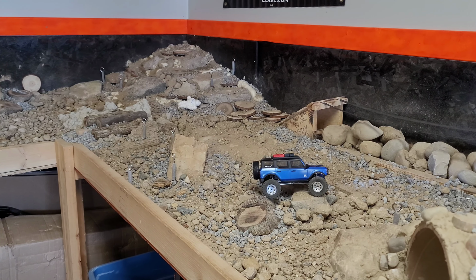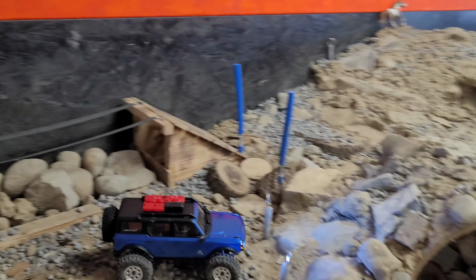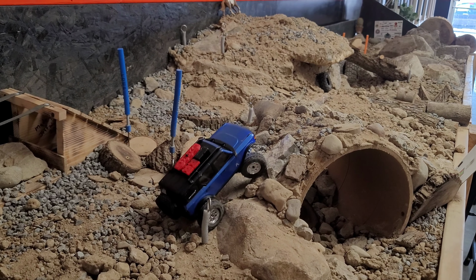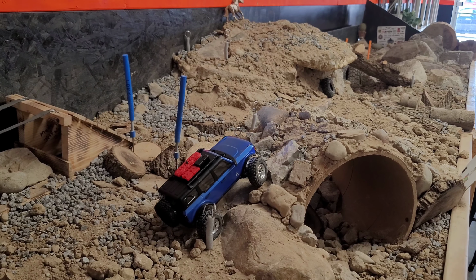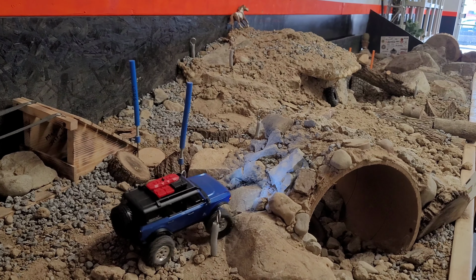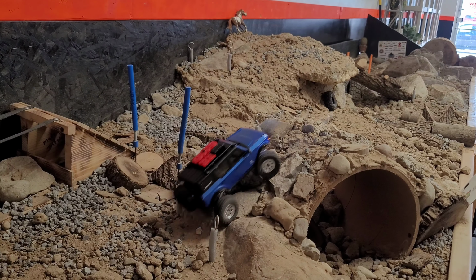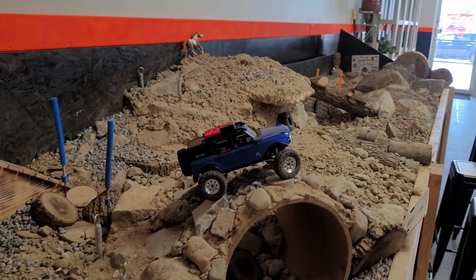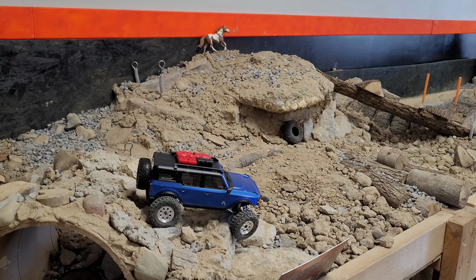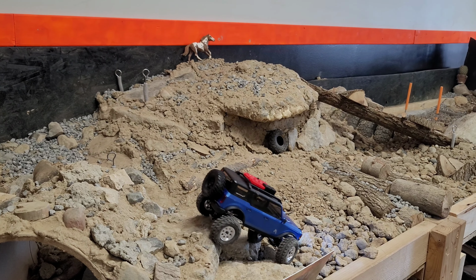I'm no way going to make that gate. So here's another reverse penalty. And I don't know if I'm going to make it up this thing. Oh yeah, look at that. Now let's see if I can drop down this without... Okay, I'm never gonna make that corner.